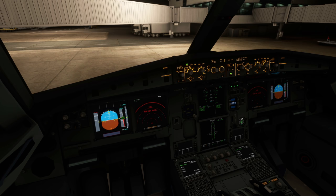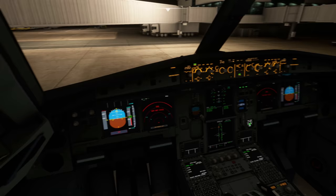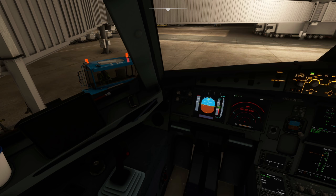A 4537, fly heading 155, maintain 10,000, 317 right, clear for takeoff. 55 heading 10,000, clear for takeoff, 179 southwest, 45.